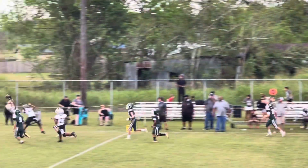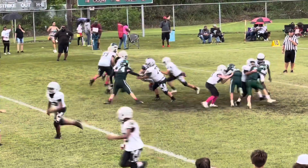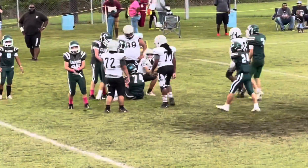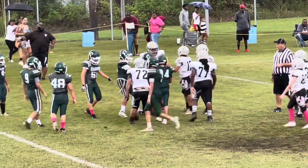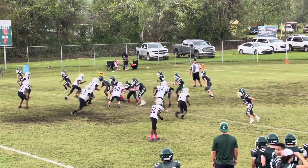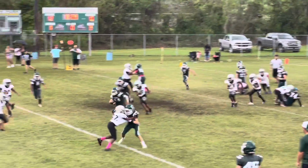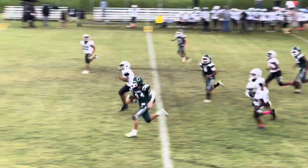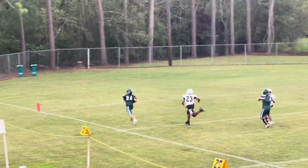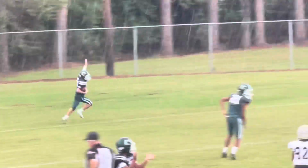Looking to throw the ball. Keeps up the middle. Tackle by number 74, Alex Perkle. This direction, play up the middle. Number 24 takes a tackle. He's gone. He is going to go all the way. Number 24, Bo Grafton.